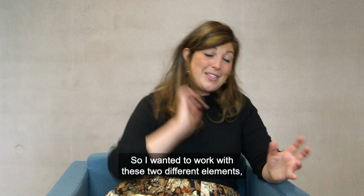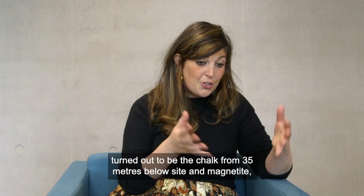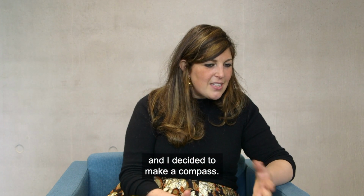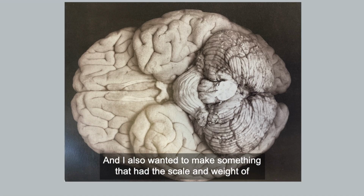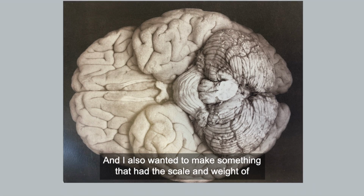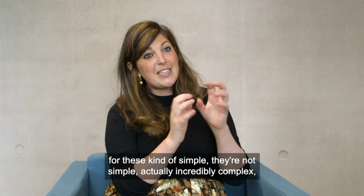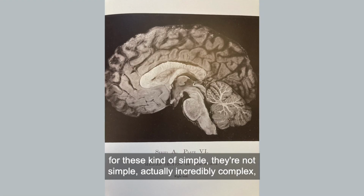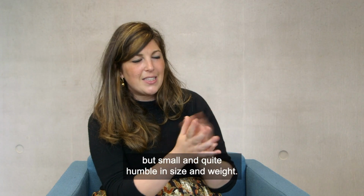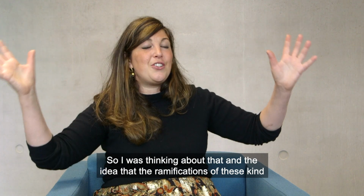So I wanted to work with these 2 different elements. Turned out to be the chalk from 35 metres below site and magnetite. And I decided to make a compass. And I also wanted to make something that had the scale and weight of a brain, actually. That this massive building is here for these simple, they're not simple actually, incredibly complex, but small and quite humble in size and weight. So I was thinking about that and the idea of the ramifications of these small objects.